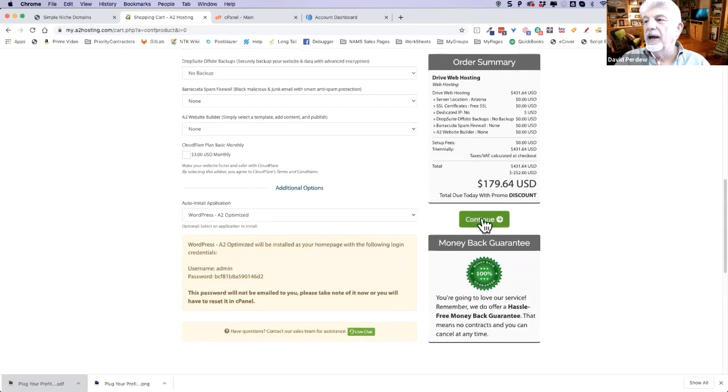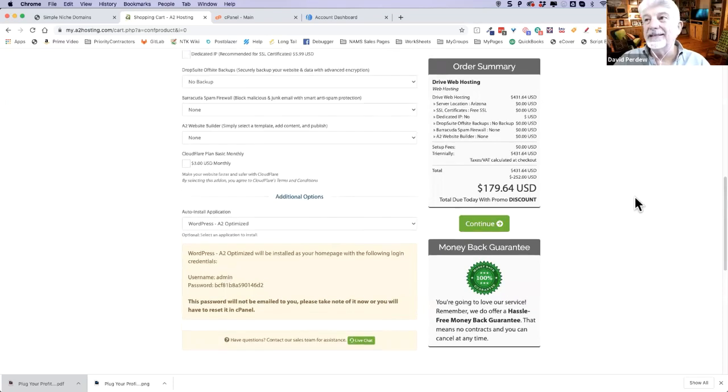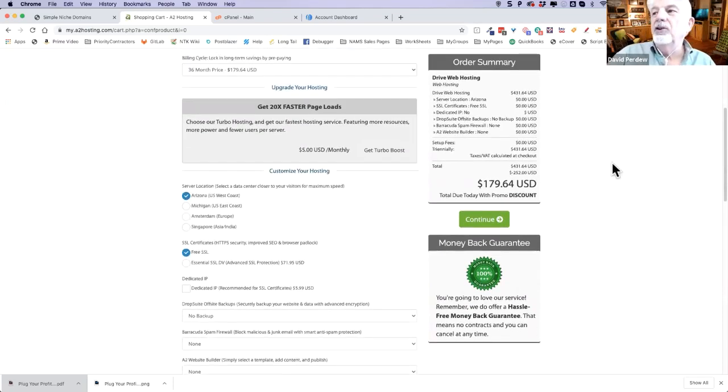Okay, so I'm not going to click continue because I'm not going to buy it. And then once you get this, you've got all this information so that you can do the next step. Now, you've got your WordPress installed automatically here. If you do it that way, if you already have cPanel and you want to install your own WordPress, which is what I'm going to show you next.